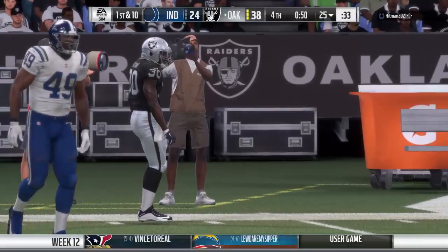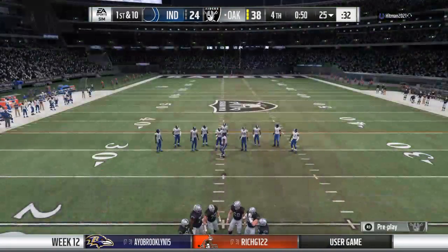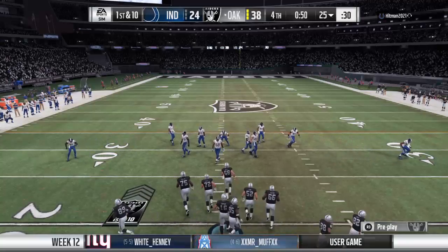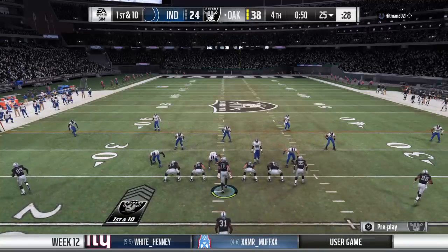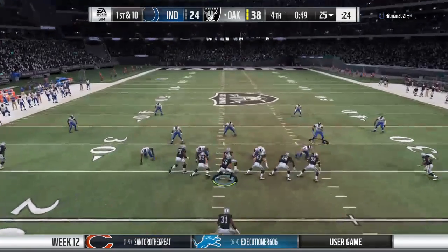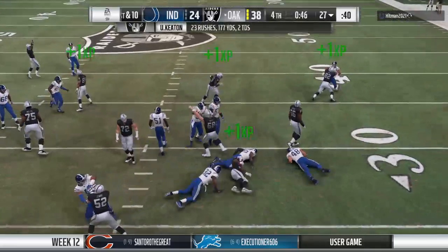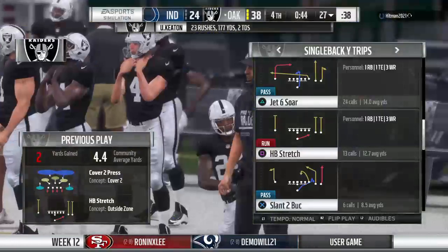In a basketball sense, you'd think about taking a little bit of the air out of the ball, right? Maybe milk some clock, limit the possessions. In this case, they might want to do the same thing, but control the game offensively. Put together some first downs, put together a drive, and keep it away from them. Now they try the right side here. 2 yards on the pickup there. It'll be 2nd and 8.